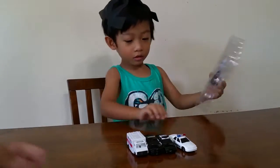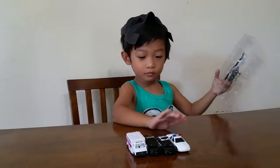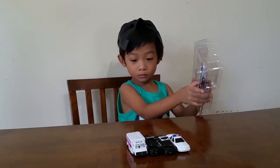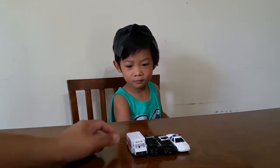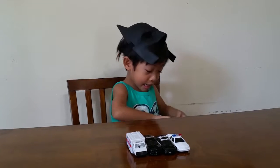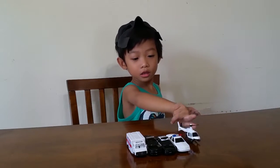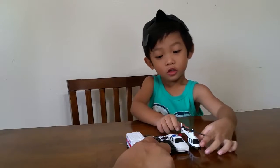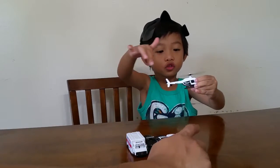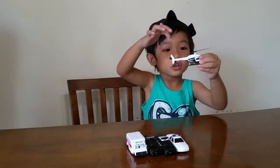Here, need help, Batman? No. He knows how to do it. Let's see if he can get it out. There it is. Yes, it's got an ambulance, a police car, another police car, and a police helicopter.